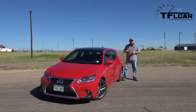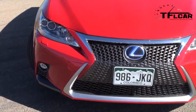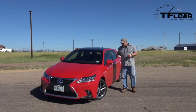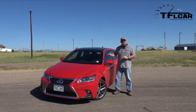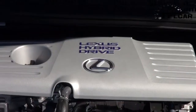So now let's talk about the exterior. New front end, new rear end, LED lights, black top on the F-Sport, F-Sport badges, and pretty nifty looking wheels. Otherwise, it's pretty recognizable as a CT200h, which is, by the way, based on the Scion TC platform. I still think it's pretty good looking.